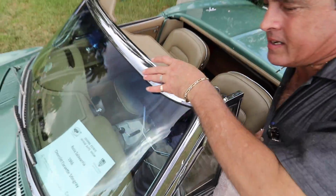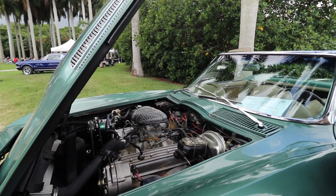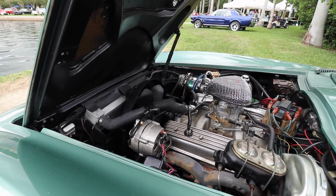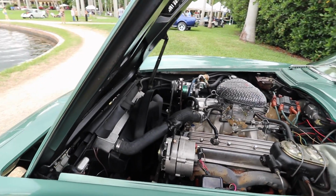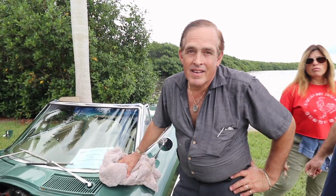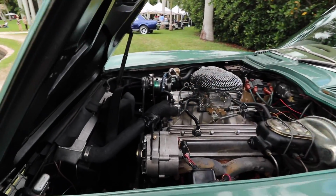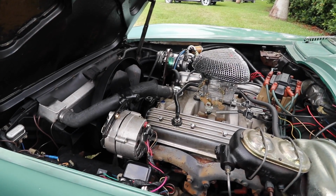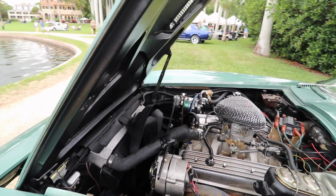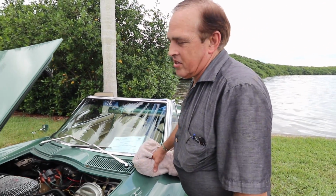If I pull it open, you can see my conversion. It also has an aluminum radiator, Edelbrock carburetor and manifold system, power brakes. It's been converted also to a disc brake system. Just runs with 4-wheel disc. Electric fan in the front to keep it cool during traffic, especially in Florida weather when it's 107 degrees outside. Every engine that's a 350 overheats in traffic. I don't have one car that doesn't. So you're always going to need an electric fan.